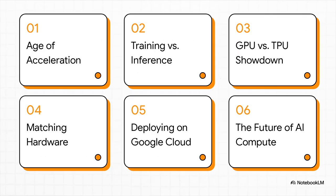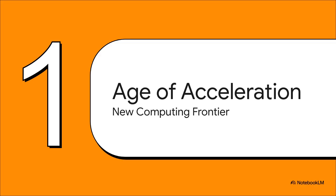All right, so here's our game plan. First, we're going to cover why we even need these things called accelerators. Then, we'll break down the two key jobs in AI. After that, the main event, GPU versus TPU. We'll get into how to pick the right one for your job, see how you can deploy them on Google Cloud, and then we'll take a little peek into the future of this wild hardware arms race. So first up, the age of acceleration.